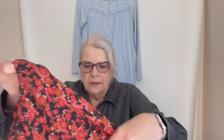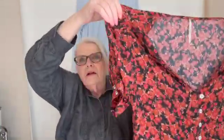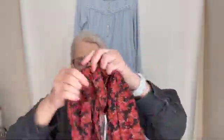What is this? Oh, this is Free People, but it's so old that this little mini dress, size small, when I looked up the OB number, I didn't find anything, but that'll sell in the fall, don't you think? Cute little Free People mini dress.